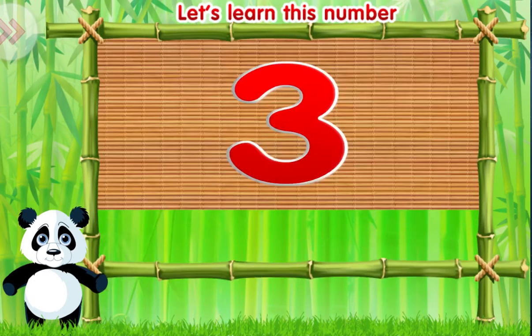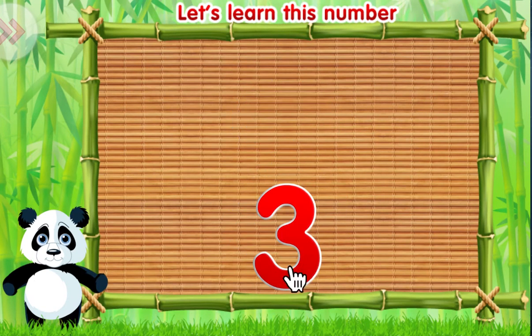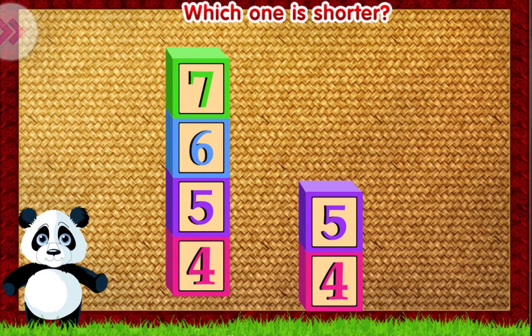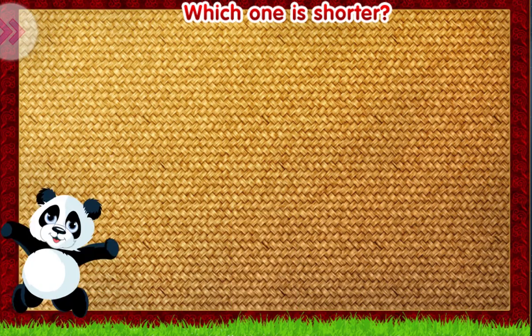Let's learn this number. 3. 1, 2, 3. Great job! Which one is shorter? This one is shorter. Great job!